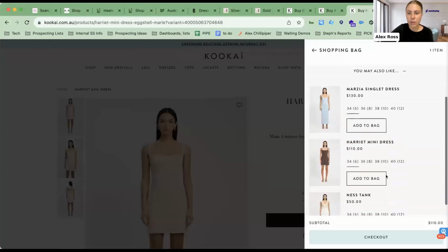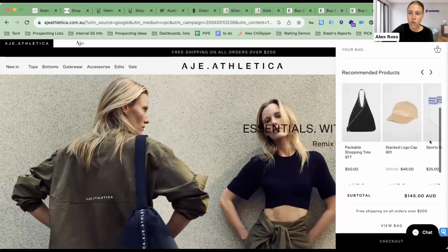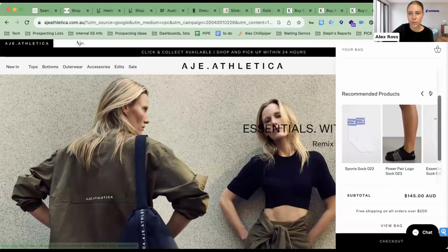Kookeye is showing those similar products here. What have other shoppers that have also purchased this dress gone on to purchase? But if I jump over to Age Athletica again, really using that bag cart level recommendations to show those complementary products that are of that lower price point to really quickly grow that average order value with that bundling there too.